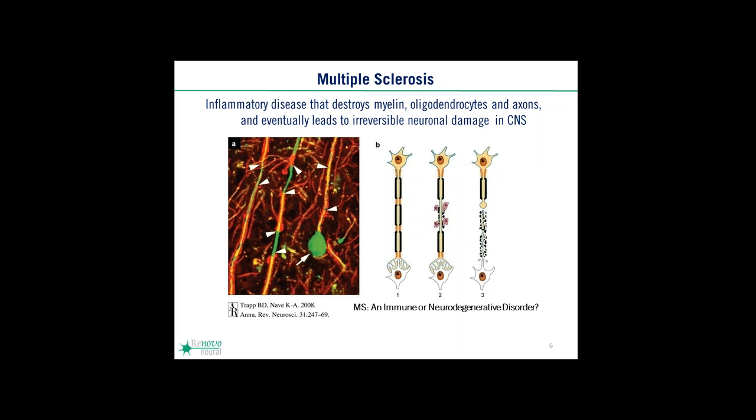The easiest way to think about it is that in its early stages, it really shows itself as an immune disorder, more or less. And at the later stages of the disease, it becomes more neurodegenerative. So what we are going to try and address with the various animal models that we are offering at Renovo, we'll talk about how these models can address both the early stage and late stage targets and features of this disease. So that's really the goal for today.